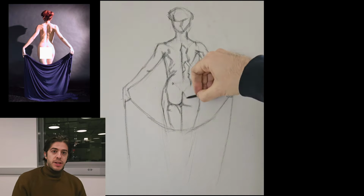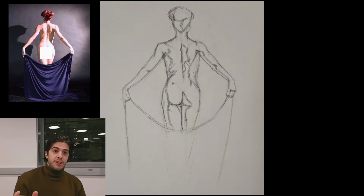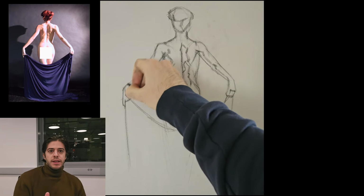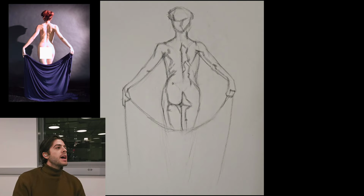And then today I'm gonna put the tone in, but I'm gonna speed it up incredibly quickly, so you'll really just get the adding tone aspect of this. And there's some interesting things I want to talk about in terms of my growth as a figure artist.